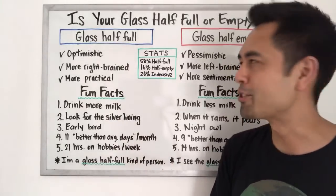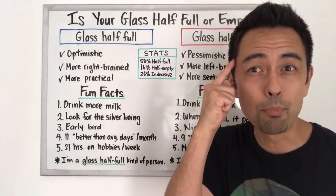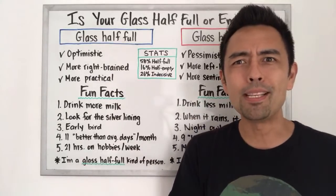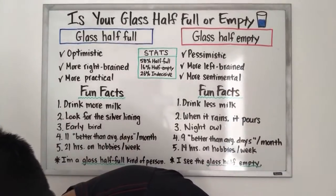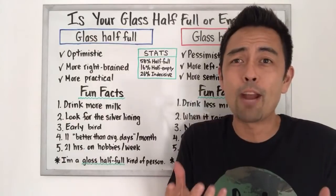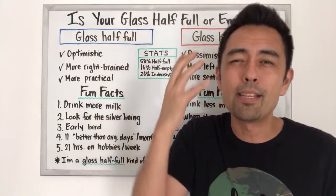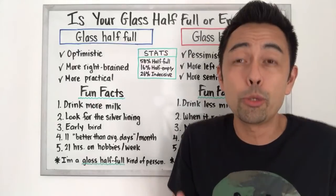Okay, so people who are glass half full, according to this research at least, tend to be more right-brained. Okay, they tend to be more right-brained. Now, do you guys know what it means to be right-brained? First, there are a lot of different characteristics between being right-brained and being left-brained. When you are right-brained, typically you are the kind of person who is more intuitive.